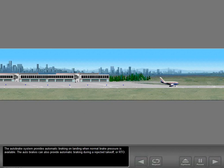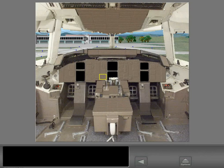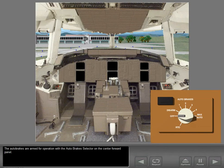The auto brakes system provides automatic braking on landing when normal brake pressure is available. The auto brakes can also provide automatic braking during a rejected takeoff, or RTO. The auto brakes are armed for operation with the auto brakes selector on the center forward panel.